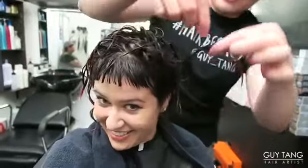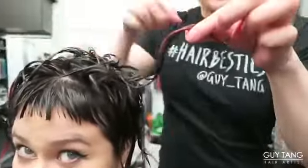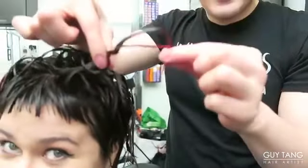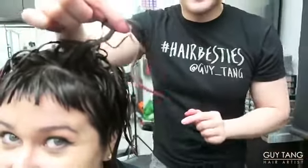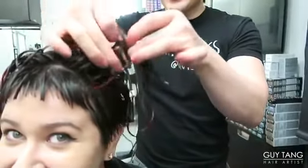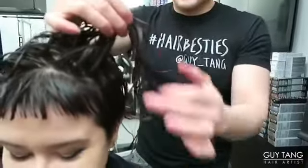I want to see it dry already. I want to pull this strand out so everyone can see it. Look at this. There's an S pattern. Look at that. Yay. Oh my gosh! Oh, look at it! That's so cool! It's flicking out! Oh my gosh! And it's not damaged! Oh my gosh, I'm so excited.